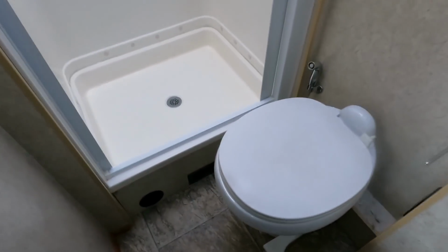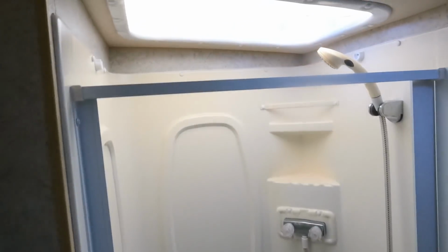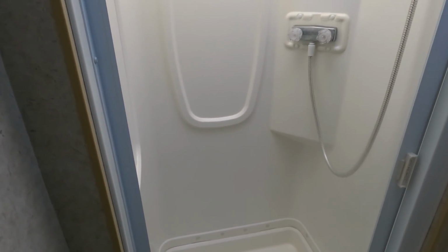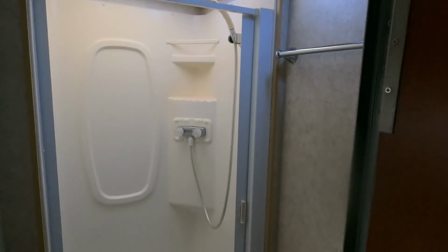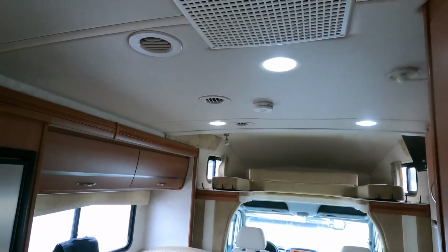Yep, porcelain toilet. You've got a skylight, decent sized shower, at least decent for this size motorhome. I'd say that was small, but considering we're just barely over 24 feet long, it's got a lot of space in it. LED lights, I do like that, so running on battery is not going to kill your batteries fast. Mattress, pretty comfortable. Nice tall ceiling height.